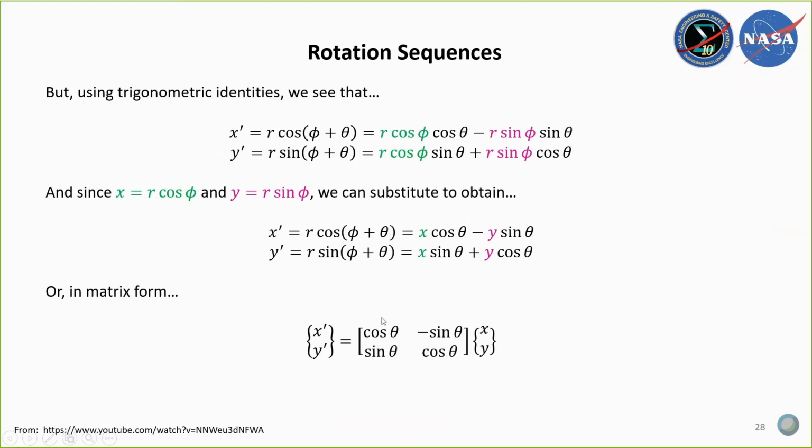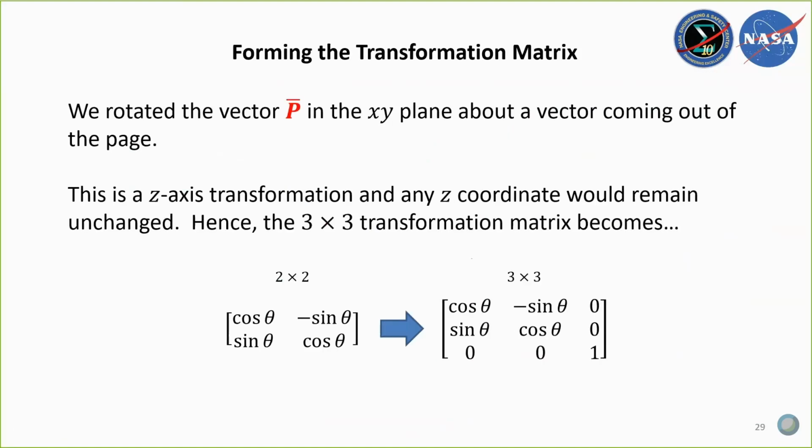And when I group all of the terms together, you can see we can compress this into matrix form here. And now we have a nice expression that tells us what x prime and y prime are in terms of x and y. And the good news is this matrix here is the transformation matrix, the Euler angle transformation matrix that allows us to rotate this vector r into r prime by rotating it an amount theta.